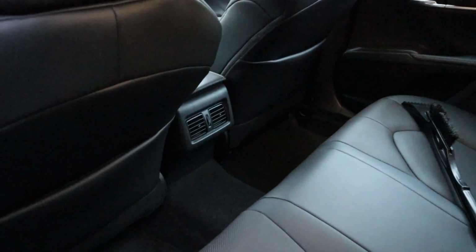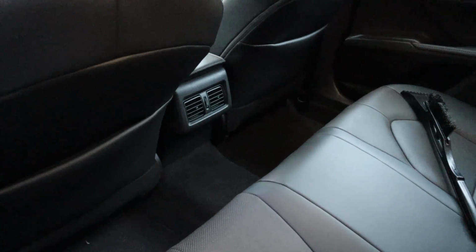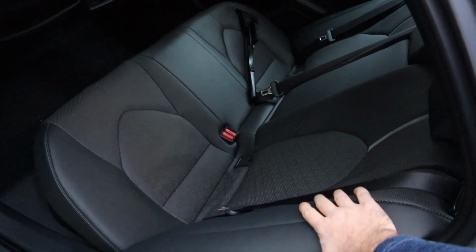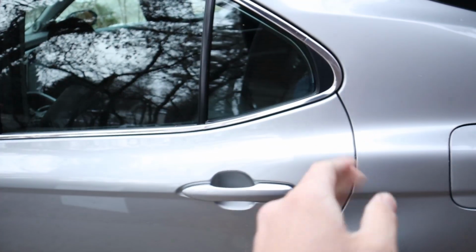I think that it should probably at least have heated seats here in the back. It's good that it has vents back here though, but you've got this nice perforated leather that looks really nice, and you've got heated and cooled seats for the front, but then you have nothing for the rear passengers. So, you know, I think they could add something like that. That would be cool.